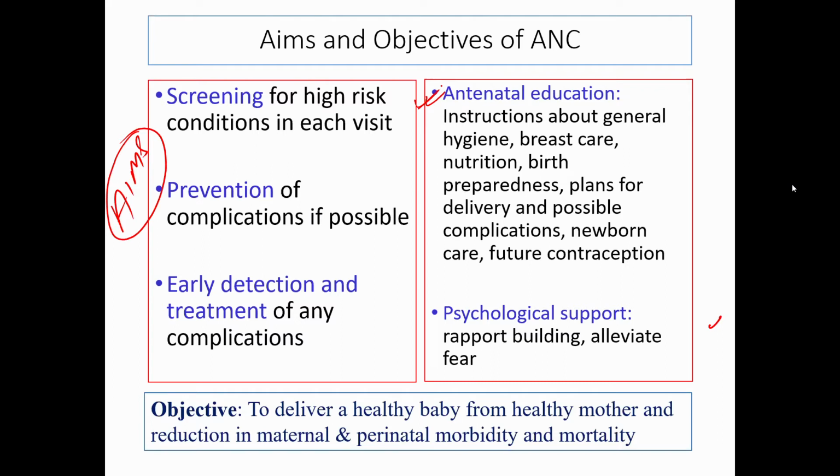So we screen for any high risk condition at each visit, prevention of complications at the earliest, and detection as well as treatment at the earliest. Antenatal education and psychological support. So what is our objective? Our main objective is to deliver a healthy baby from a healthy mother, and ultimately reduce maternal and perinatal morbidity as well as mortality.